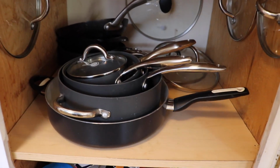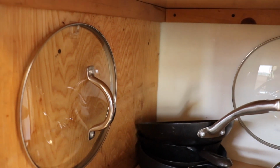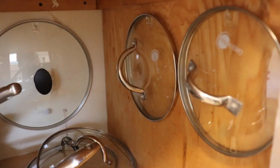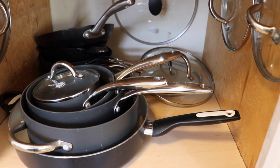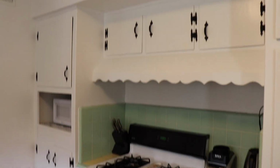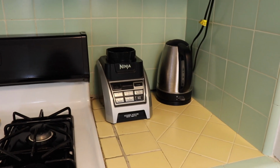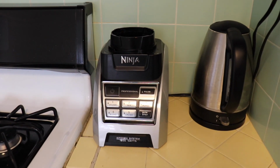This is where I store our pots and pans, and I just came up with this idea. I have these little command hooks, and I hooked each lid, or the lids I could fit, on the sides, which was a problem before. All the lids were falling out constantly. So this gives us a lot more space, and it's easier to find what we need. I keep out what we use several times a day, so I have our electric kettle and our Ninja.